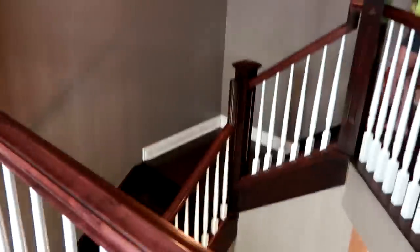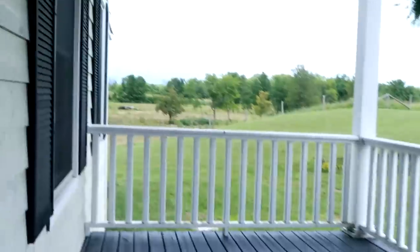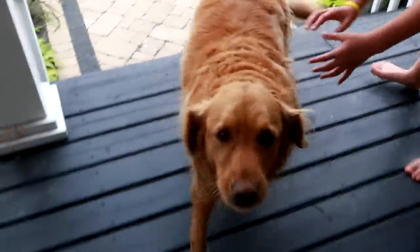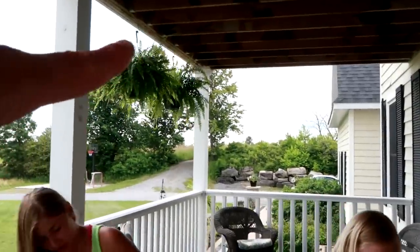Hey, let's go down. The view down the stairs to the front entrance. Oh, so this is the front porch. Oh, look at the... don't let him in. And then the property goes up that hill, it goes all the way back. I definitely want to go look at those horses. Okay, let's go.